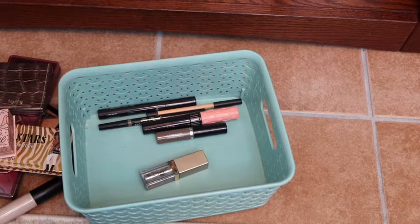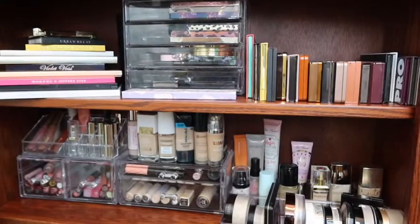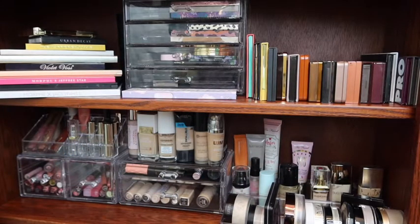I know it's only been a week, but I did. So I'll show you that as well. Okay, so the changes to my organization: all face products are up here, and that was one thing that was bothering me, even though I recently rearranged. I wanted products on the same shelf next to each other.